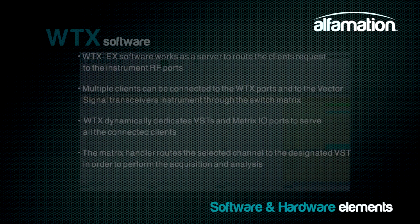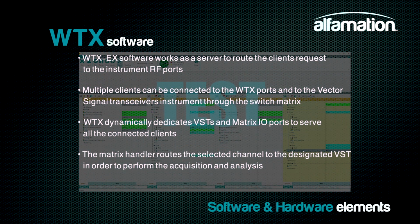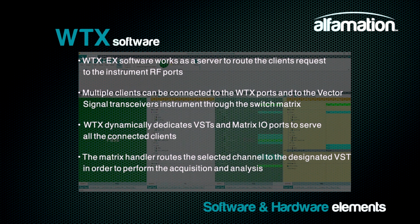The WTX EX software works as a server to route the client's request to the instrument RF ports. The client can be the device under test, where multiple clients can be connected to the WTX ports and to the vector signal transceiver's instrument through the switch matrix.